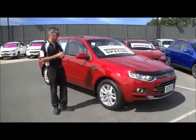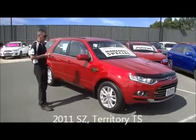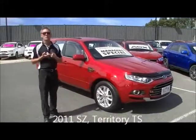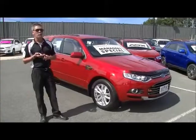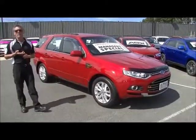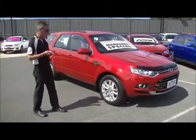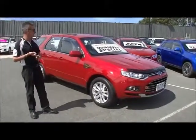So in summary, really attractive example of a 2011 TZ 7-seater diesel wagon. Just to recap a few important points: 140 kilowatts of power, 440 Newton meters of torque, combined fuel economy of 8.2 litres per 100 k's, so that's outstanding economy. 5-star ANCAP safety rating. Cooper tyres, really important. Stacks of k's left in those tyres.